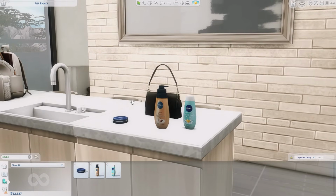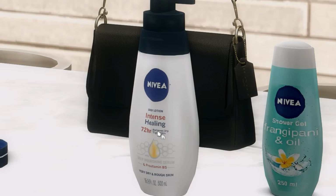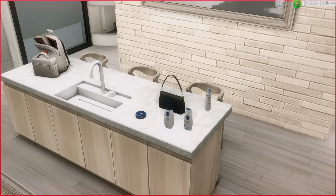Here's what these items look like. We have different quote unquote scents to choose from. If y'all want to know what my absolute favorite lotion is, it's by Nivea. It's literally this exact lotion. The intense healing one, the 72 hours, that relieves dry, tight skin. Yeah, this one. It's literally in my bathroom as we speak. I'm also going to pull out the Dove deodorant as well so we can see Ashley use that.